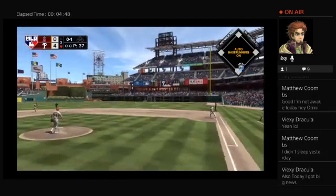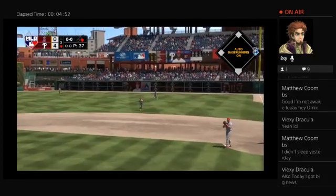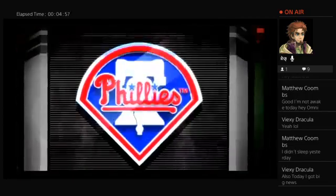Drilled to the right side. And that is through into right field for a single. So that puts the leadoff man aboard to get the inning underway. Hey, there's a base hit to lead off the third inning.